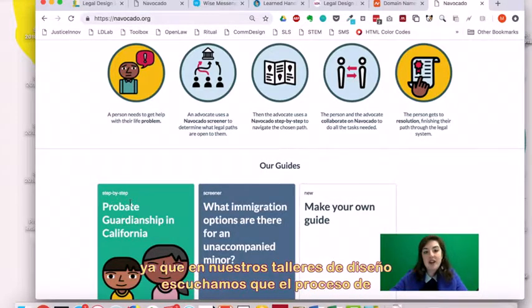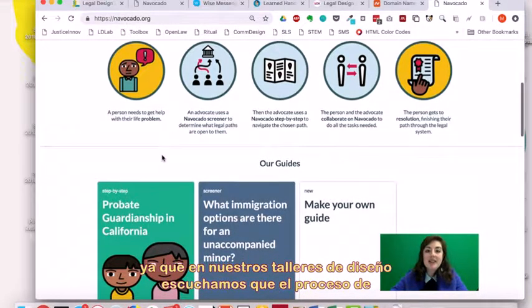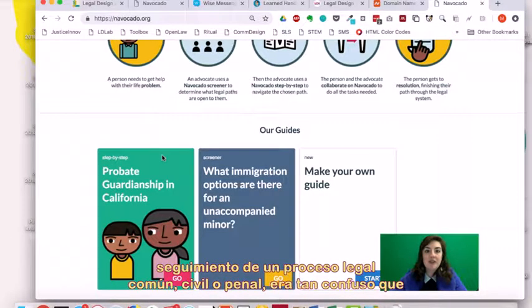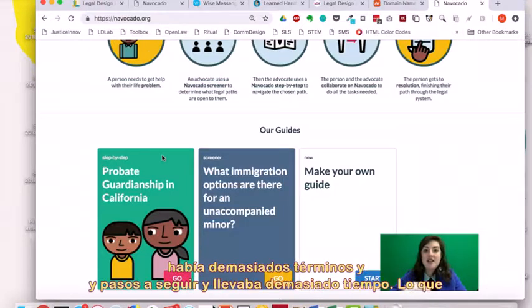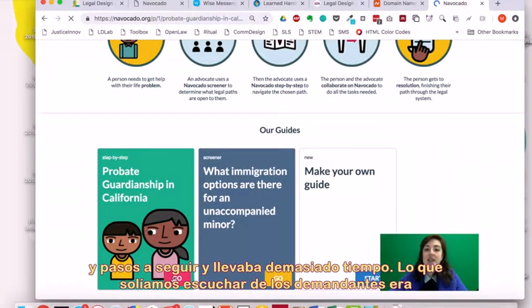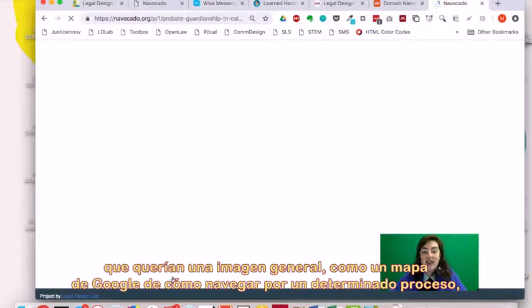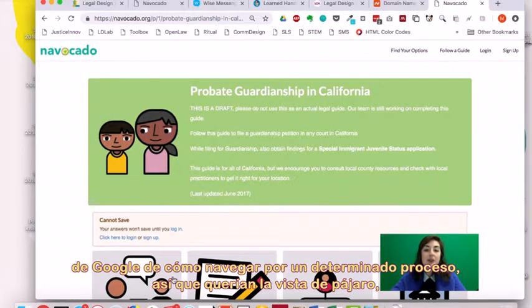So the goal is, again, to think through very step-by-step overviews of how a process works, because we kept hearing in our design workshops that following a common civil or criminal legal matter was just so confusing, that there were so many different terms and steps, and it was so lengthy, that what we kept hearing from litigants was that they wanted a big picture, like a Google map of how to navigate a certain process. So they wanted that bird's eye view.